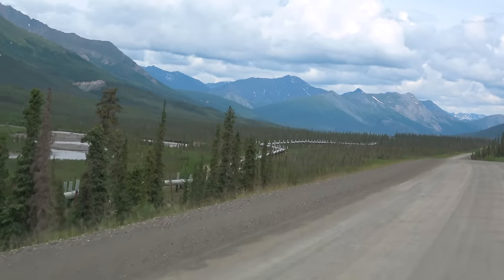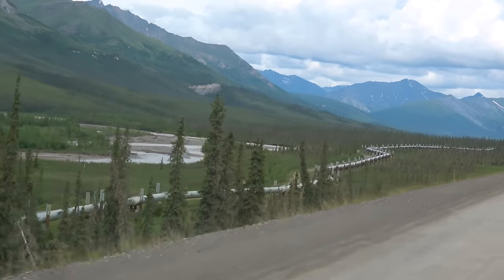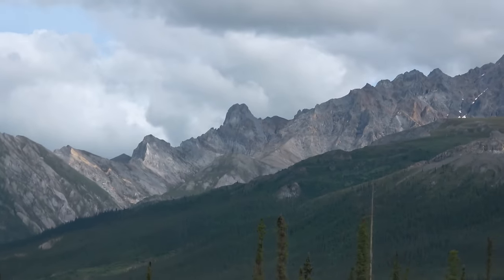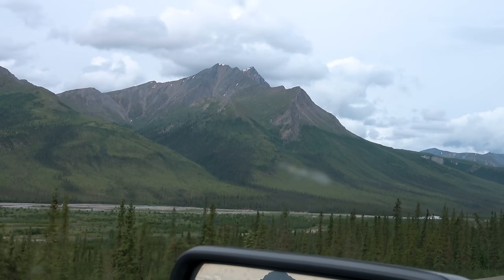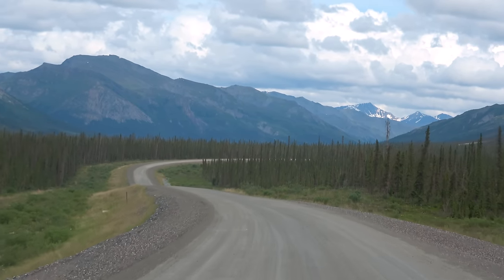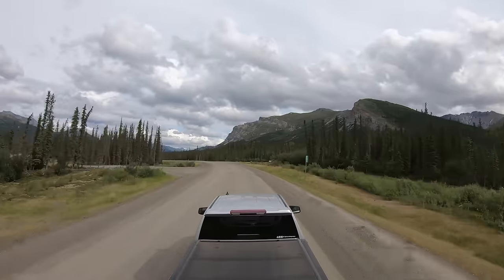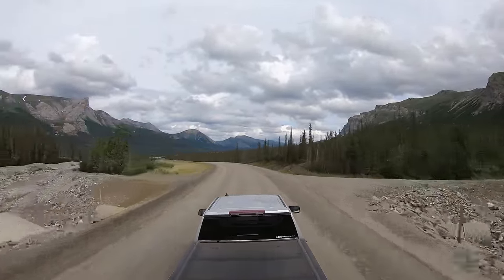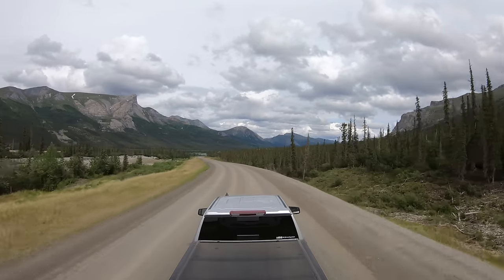I can't wait. We've been so looking forward to this portion of the trip, as we leave civilization behind and embark on the longest section of highway anywhere in the United States without any services whatsoever. For this 240-mile stretch between Coldfoot and Dead Horse, we are truly on our own.